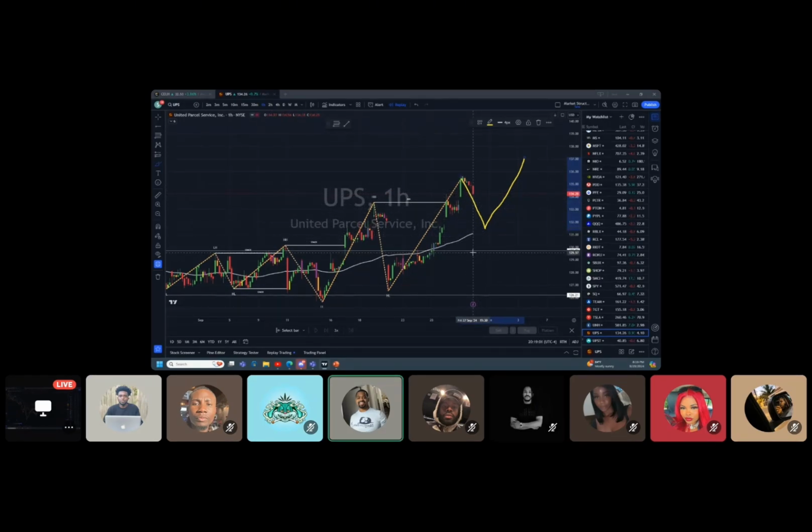Let's see. Just gotta wait, because sometimes it doesn't have to pull back that deep. We can just go straight up right now, tomorrow. And if it does that, I'm okay with it. I'm not trading it because I have rules, right? I have to pull back to that golden zone, at least for me to take a trade.